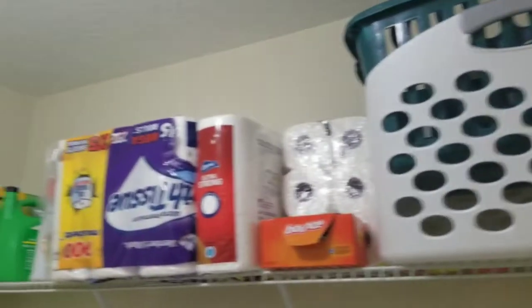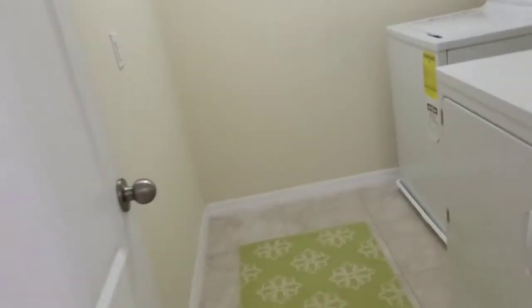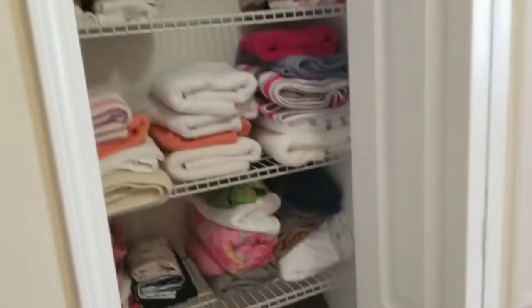Laundry room, washer and dryer, storage up top. Nice open space. You can put laundry, tile floors, put laundry baskets and still have space inside. Linen closet to the left. Throw your blankets, comforters, sheets, or whatnot.